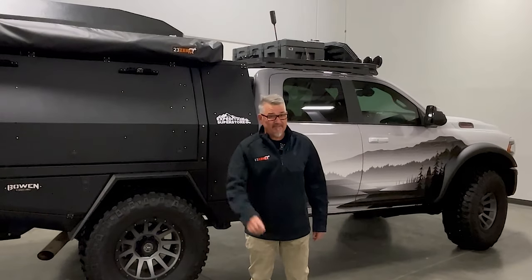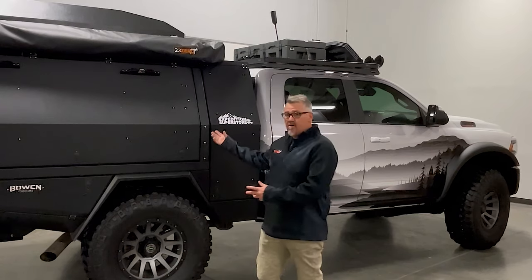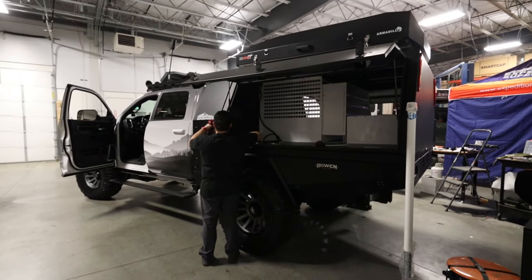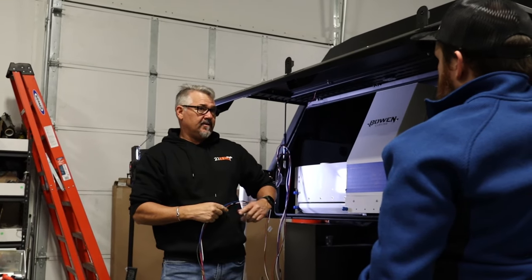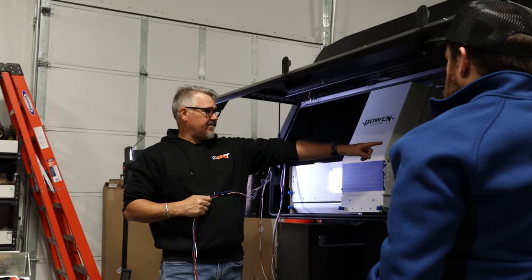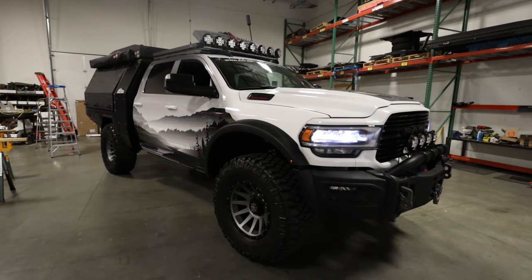So we just got back from SEMA and we wanted to give you a walkthrough on what we built with RamChop, its journey on the way through. So this thing started as a stock '21 Dodge Laramie 2500 diesel. We bought it as a tow rig. It's still a tow rig, even in its current configuration.